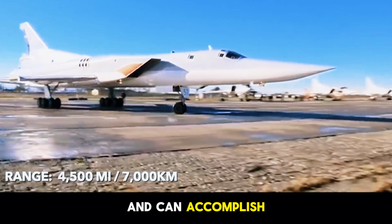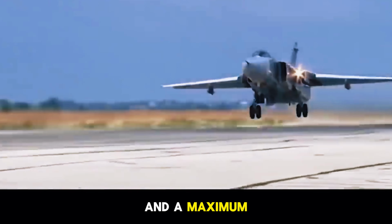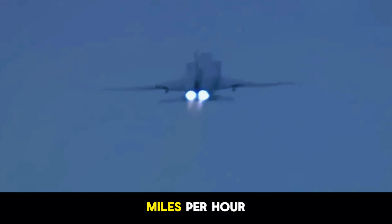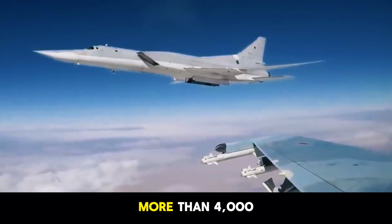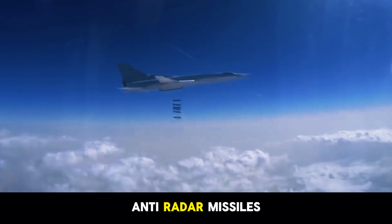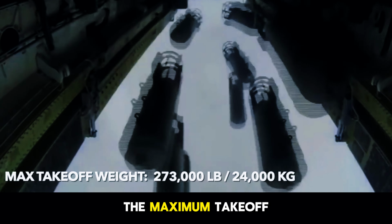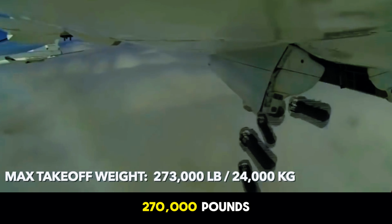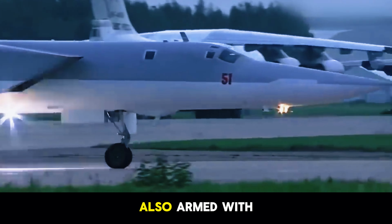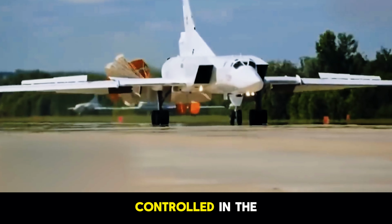It is powered by 2 Kuznetsov NK-25 turbo engines installed in the body with large air intakes and dual exhausts. The aircraft carries a crew of 4 and can accomplish a cruise speed of 559 miles per hour, 900 kilometers per hour, and a maximum speed of 1,429 miles per hour, 2,300 kilometers per hour. The operational range of the aircraft is more than 4,000 miles. It can load standoff missiles, 6 nuclear or anti-radar missiles, air-to-surface missiles, and about 3 tons of free-fall bombs. The maximum takeoff weight of the bomber is 270,000 pounds. The aircraft is also armed with a double-barreled GSH-23 23mm gun that is remotely controlled in the tail turret.